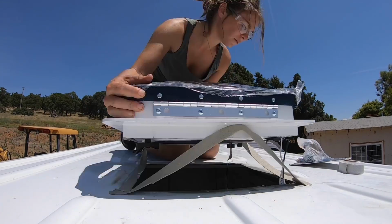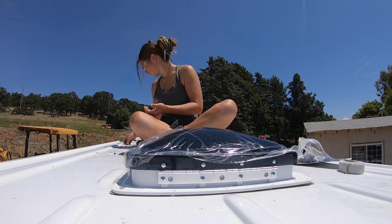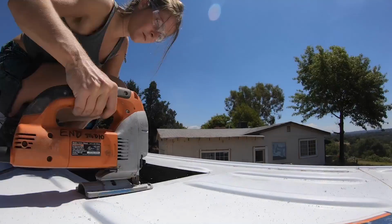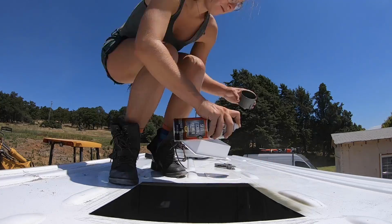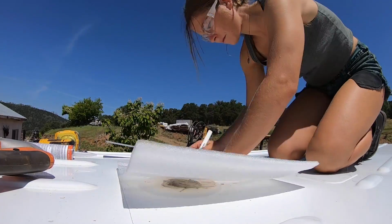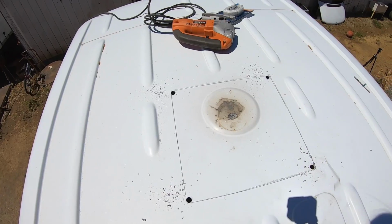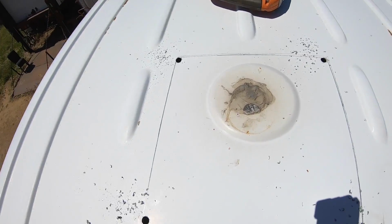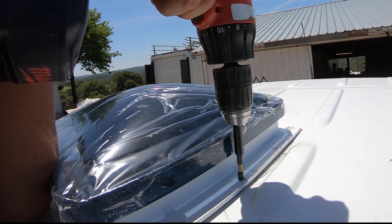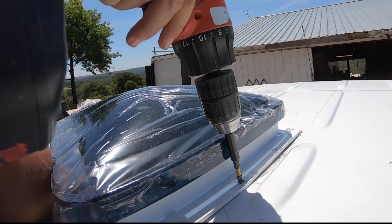This is probably the most intimidating section of the build, because it's really when you start breaking ground and you make some holes in your van. A lot of people get the sweats about it, but you get the right jigsaw, you get the right blade, and you measure 500 times. We always do, because it's scary. You're going to get through it, and it's going to be such an accomplishment that you can conquer anything after you put a hole in your van successfully.